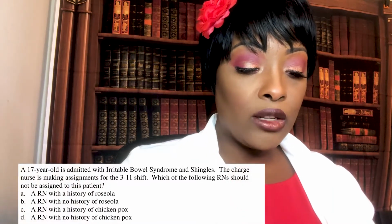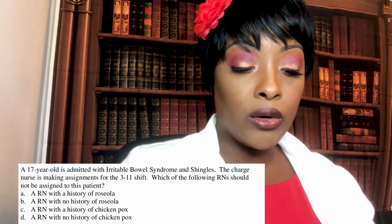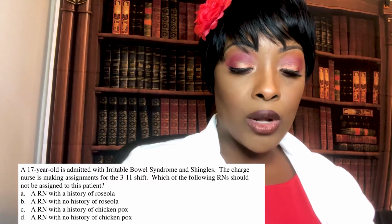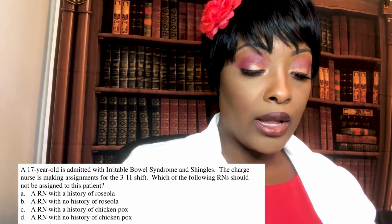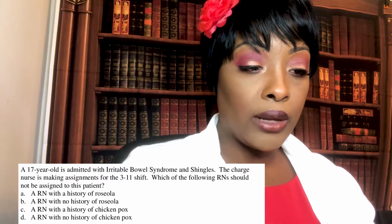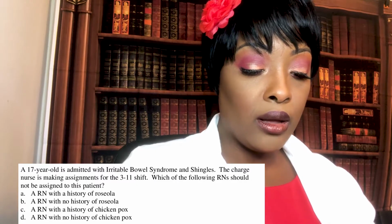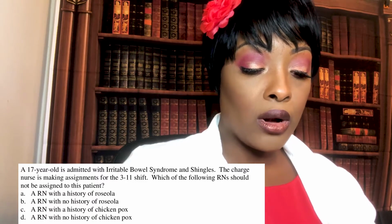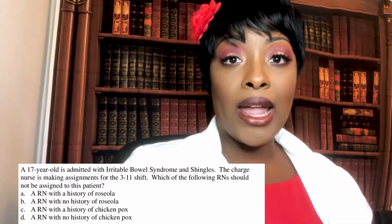So let's get started. A 17-year-old is admitted with irritable bowel syndrome and shingles. The charge nurse is making assignments for the 3 to 11 shift. Which of the following RNs should not be assigned to this patient? 1, an RN with a history of roseola. 2, an RN with no history of roseola. 3, an RN with a history of chickenpox. Or 4, an RN with no history of chickenpox. And I'll give you a moment to think of your answer.